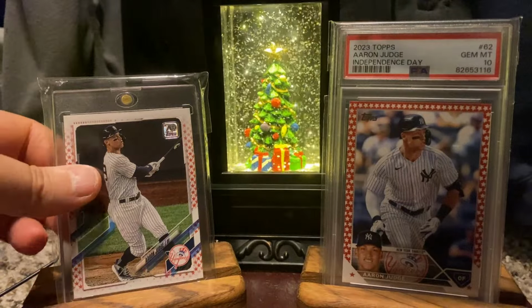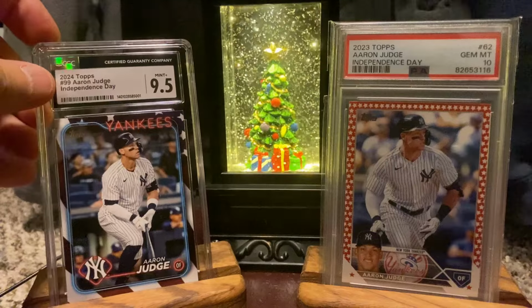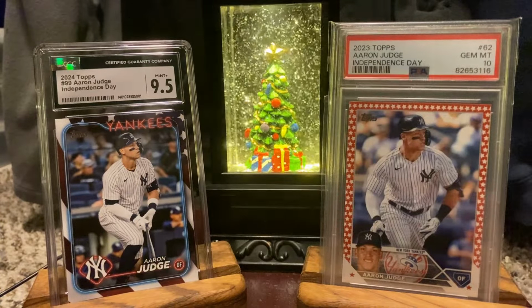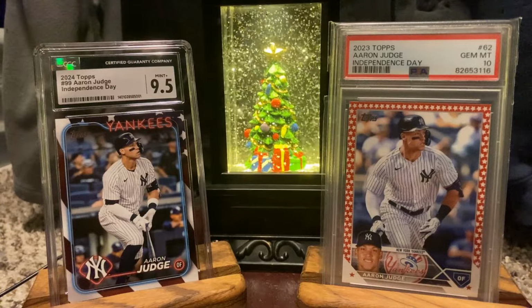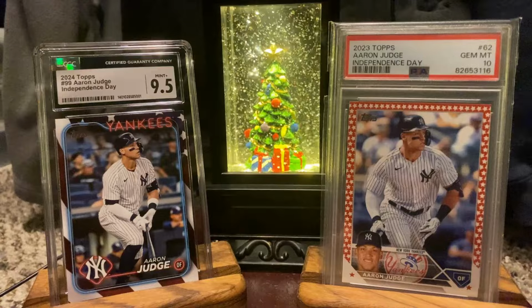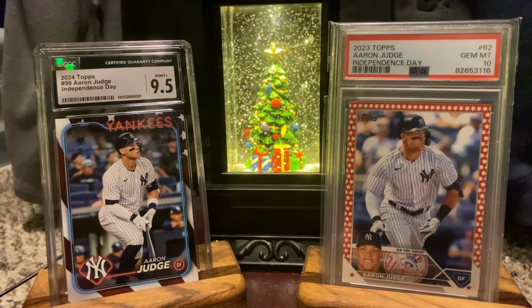So, yeah, I guess I'm going to go ahead and move the 2021 and put this right over here. 4th of July Judges. I got 4 of them. And if I can get more, great. And if I am unable to get more, I'm just going to keep enjoying the ones that I have.